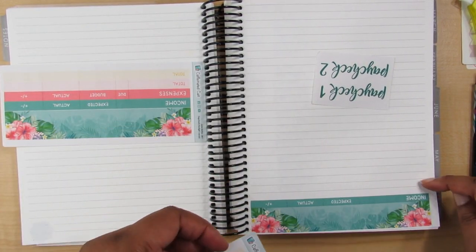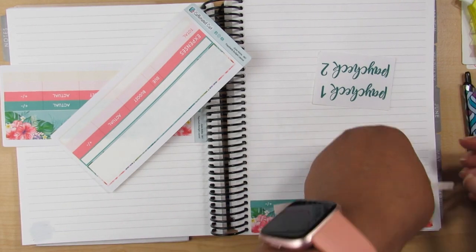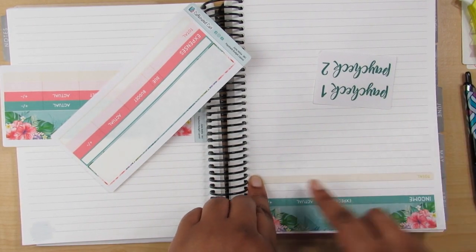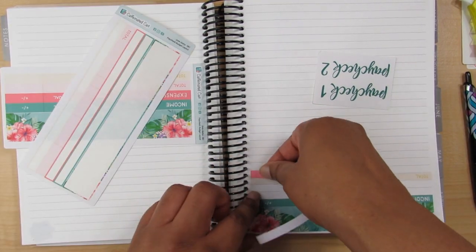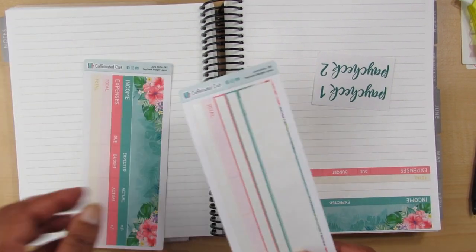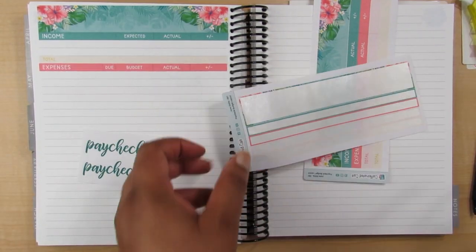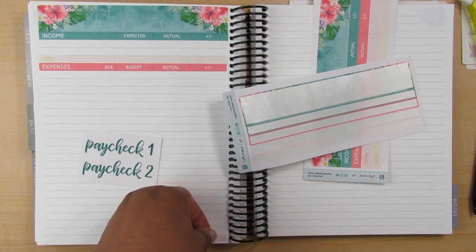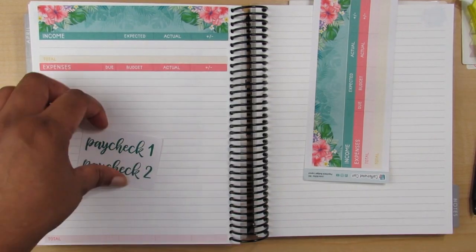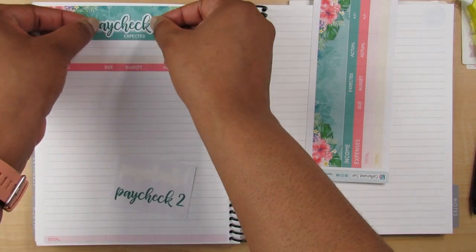I like writing down my categories, what my budget is, and if it's different and I actually do something else, I just cross it out and write what I did in a red ink pen. That's what I normally do. I try to keep it easy, keep it breezy, and keep on moving. But this one was a kit, so I am going to try to fill this out like the kit is designed. So we're going to see.